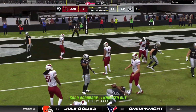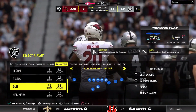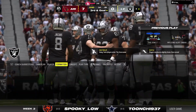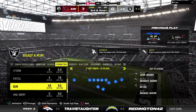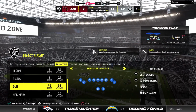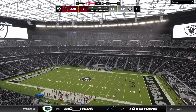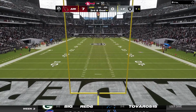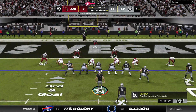And that falls to the ground, incomplete. A nice job of bodying him up defensively, and now it brings up 3rd down. No surprise at all. They're looking for the big man early in this one. The only surprise for them, he couldn't hang on to the pass. Big play coming here. It's 3rd and goal.